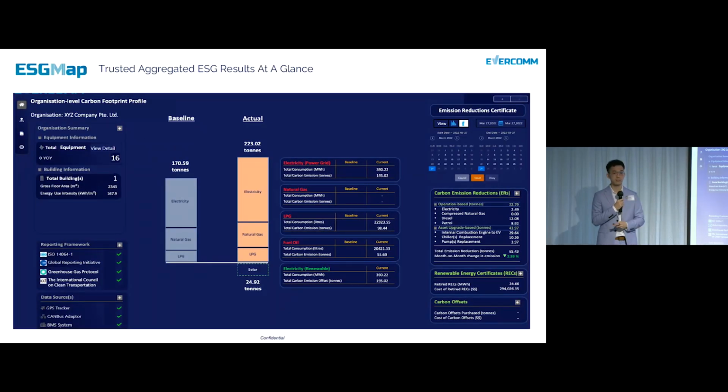This is just a quick glance of what ESG Map looks like. With self-uploaded data, you can see exactly where your emission status is, and every activity you have done, you get to see on a monthly basis. If you further connect your system with us through ESG Ops, you can see from the data sources that we're directly pulling data from their system.